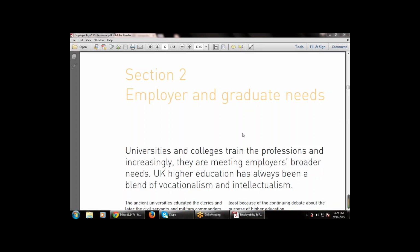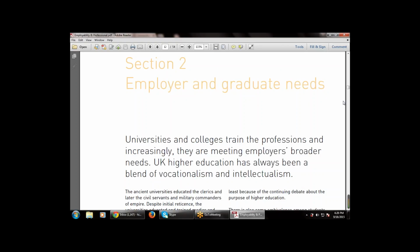So let's continue with the previous class session, what we have covered in the last class, then move to today's topic. In the last class we started with section number 2, employer and graduate needs. Universities and colleges train the professions, and increasingly they are meeting employers' broader needs.